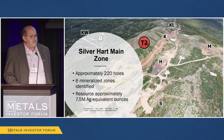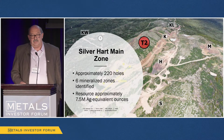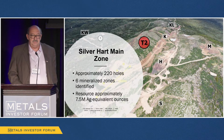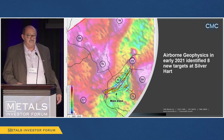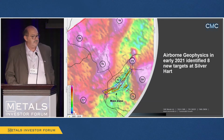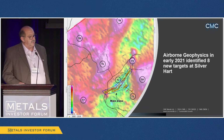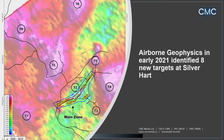There are 220 holes in these silver veins. There are 6 mineralized zones. We know a couple of these zones are open pitable and probably would be economic. So we're already sitting on over 7.5 million silver equivalent ounces at this point, but we're going to grow that resource. And we're going to grow it because we did an airborne survey in March of 2021. As a result of that, we started seeing these huge conductive areas. In particular, I'm going to point you towards T1 and T4. The red lines there are just the veins. They're feeders to these larger manto CRD deposits that we feel exist in this area.